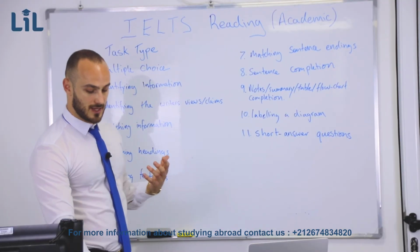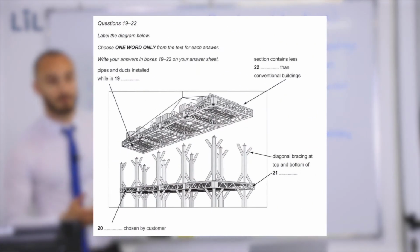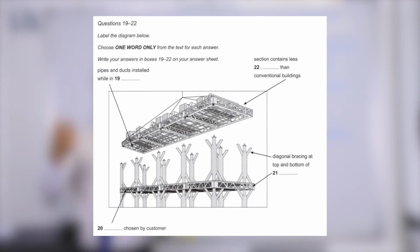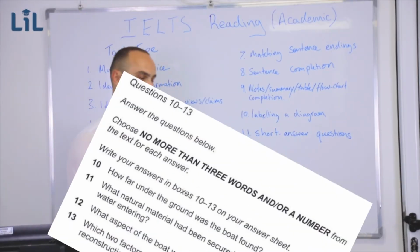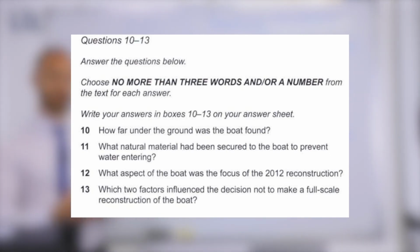Okay, and then the 10th task type is labeling a diagram. So you might be given a diagram of a construction site, and the reading is about that same topic, and you need to find the relevant information that's missing. So it's really good to study the diagram first to understand what you're looking at, and then you can have an idea about what sort of information you'll be needing to extract from the text in order to complete that diagram. And then the last type is just the short answer questions. So again, here it's very important to understand paraphrase and synonyms, and also to follow the instructions very carefully.